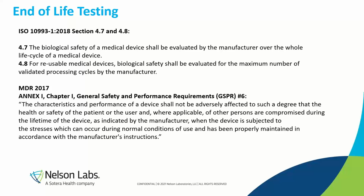However, ISO 10993 does give the requirement that the biological safety shall be evaluated for the maximum number of validated processing cycles by the manufacturer. This is something that is kind of a hot topic right now, end-of-life testing, based off this statement in the ISO document. And it is something that is currently not necessarily being performed. But 10993 does have the "shall," meaning that it's a requirement.